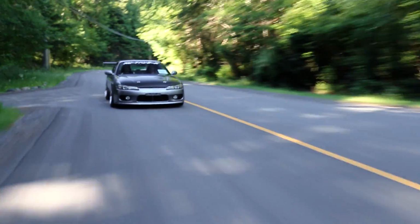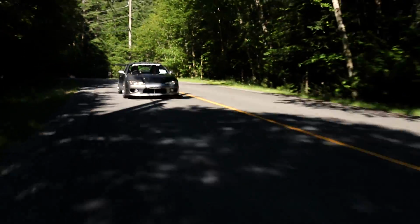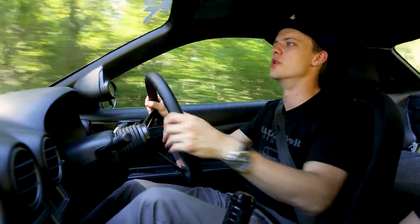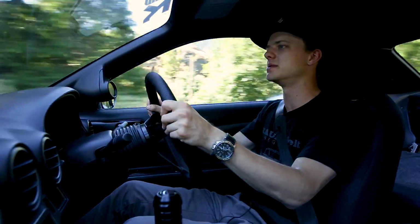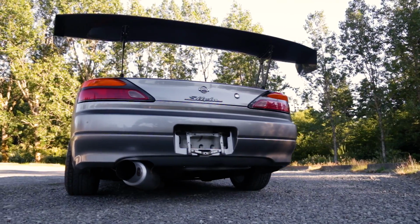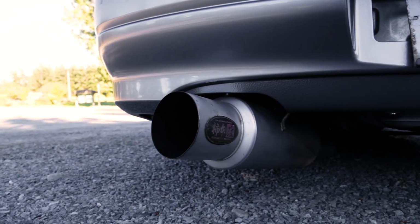You know what? I don't get the people that say the SR doesn't sound good. I seriously don't get it. Sure, if you straight up just remove the muffler and make it completely straight piped, they can sound a little off, I guess, but I really don't think that's the case with this car. It really does sound good.